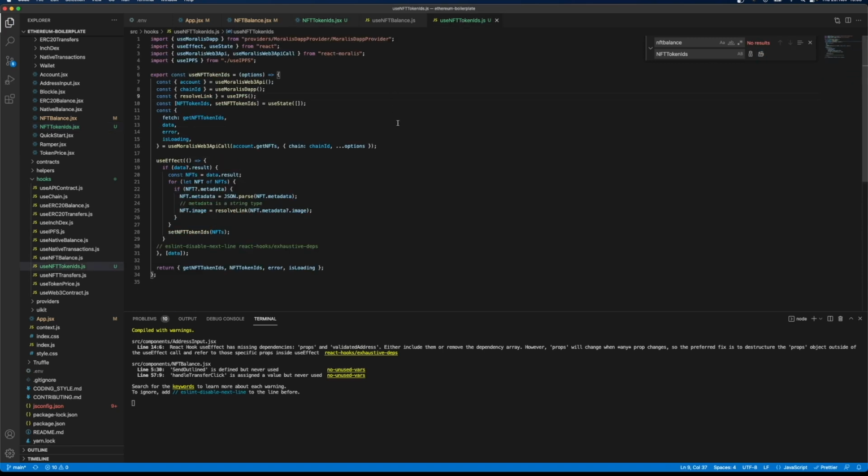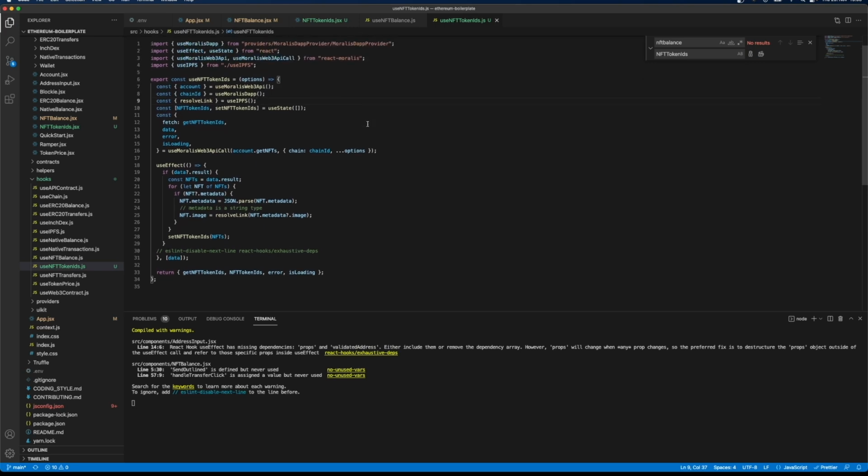But in our use NFT token IDs hook, now we're just still getting the same thing. We're getting from the account Web3 API, the account NFTs. We want to change that so that we're using the token Web3 API. Change that to token, and rather than get NFTs, we'll do get all token IDs, and as arguments, it takes the chain ID. We'll just use ETH for now. We can use chain because we won't change chain.